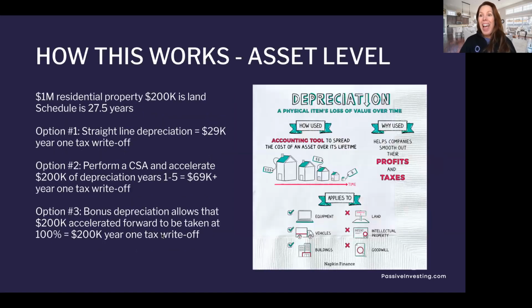All right, so how does depreciation work? All right, let's say you buy a $1 million property. Okay, this is you personally. Okay, I'm going to explain how this works in a passive investment here in a second. But let's say you yourself go buy a $1 million property, and $200,000 of that property is actually land value. Now, you can't depreciate land. The land doesn't break down, in theory, over time. It's going to be there.